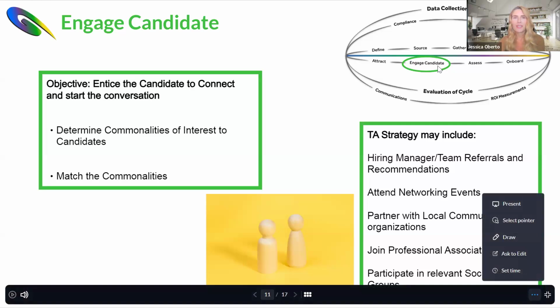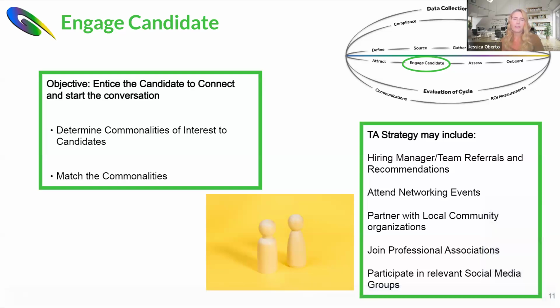Team, any comments on engaging candidates? I think this one's super important because with the recruiter or the representative from the organization, they're giving a first impression of the company to the candidate. So making sure that they are well-versed in the position, the organization, the EVP, that they're that relationship person, can answer questions.